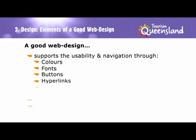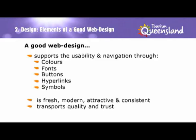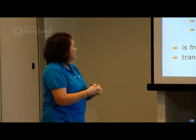Buttons, people like buttons. You know, if you've got a button that they can click on and move somewhere in your website, they like that. But make sure the button works for a start, and make sure it can be easily seen. All right, and I'll show you a couple in a second.